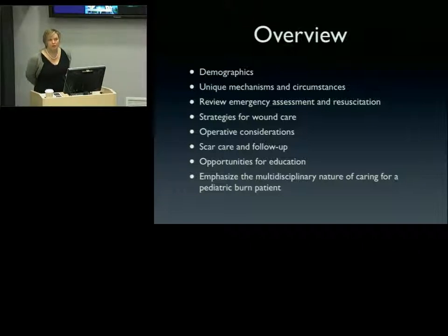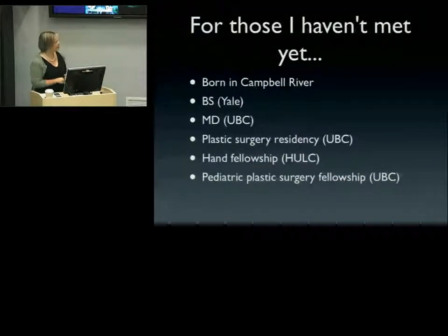Then for some of the people who don't get an opportunity to see what happens after they're seen in the emergency department, we'll talk a little bit about operative management, including some of the ongoing scar care and follow-up that we have to address. I'll give a shout-out to one of the burn nurses in Vancouver who spent the last couple of years developing a promotional program in order to reduce the number of emergency room visits that we see. While I'm doing this, my hope is that I can emphasize how multidisciplinary caring for a pediatric burn patient really is.